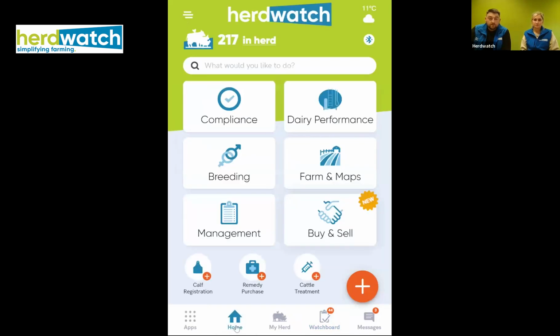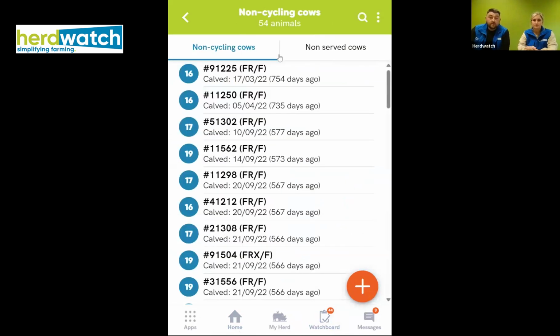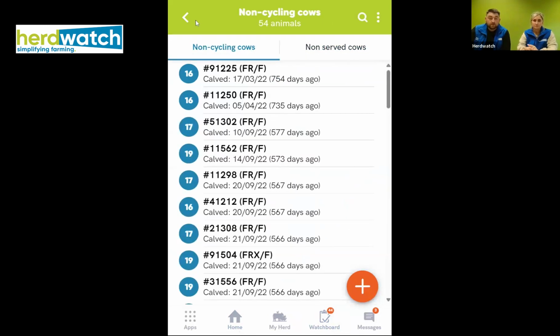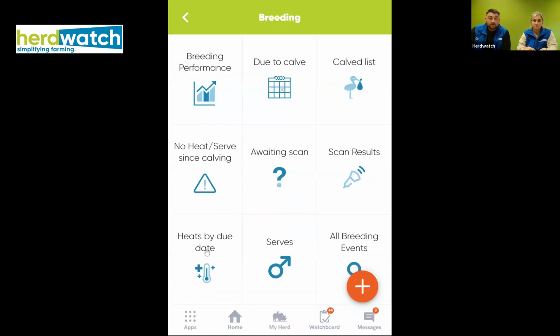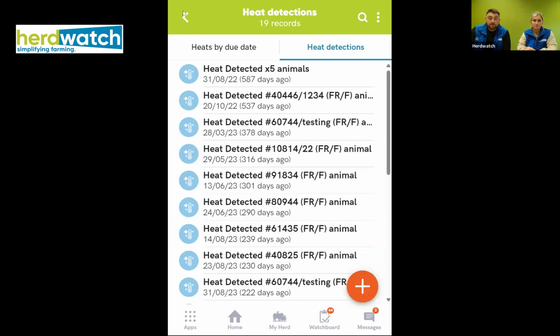So another option when it comes to heats, if you're in your breeding section, you have your no heats or serves since calving. It'll give you a full list of any non-cycling cows or any non-serve cows. So it's just a handy list to be monitoring. As well as that, we have heats by due date, where you can see any of the heat detections that you've recorded, and then based on the due dates of when they're due to repeat. So there are 2 very handy lists when it comes to breeding.